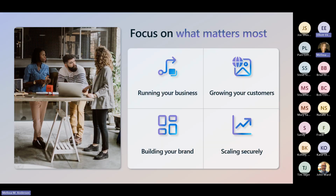And if we continue to go on here, again, really what our goal is with Copilot, right, is focusing on what matters: running your business, working with your customers, building your brand, scaling securely, instead of searching for Outlook emails, trying to create different presentations, getting started on different documentation. So really, the goal of Copilot is to focus on more revenue generating activities, more important things to your organization, besides doing those mundane and repeatable tasks.